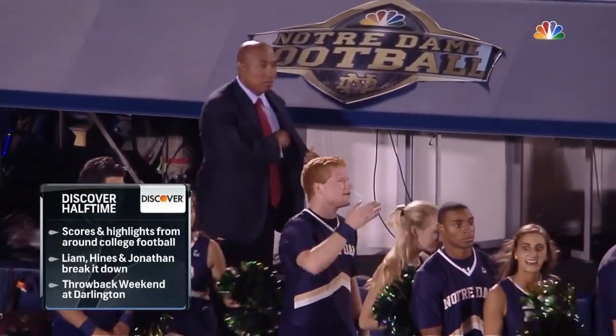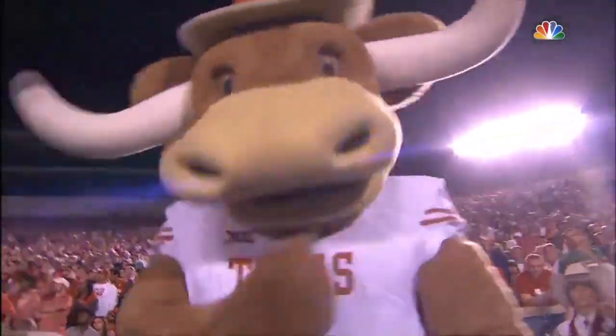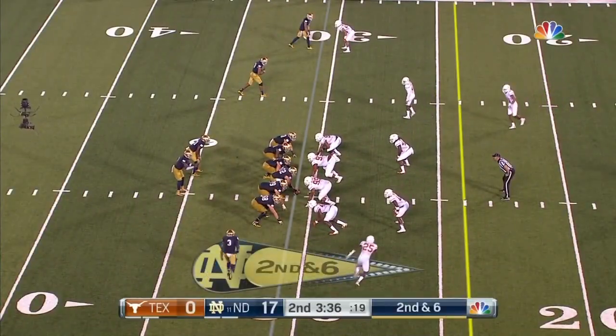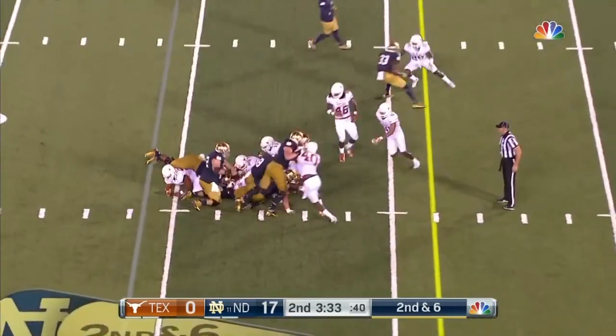You miss your guys, Doug? I kind of do. I'm going to run down and do halftime with them, and I'll be back a little later. How's that? You better be quick. They're going to break down the first half. I have a report also from our NASCAR team on Throwback Weekend at Darlington. It's all coming up on the Discover Card halftime report.